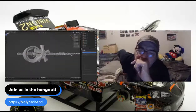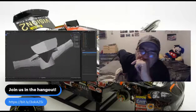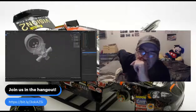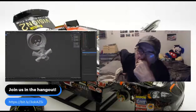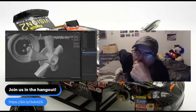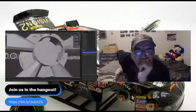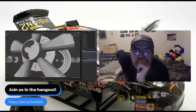What I need to start working on is rendering pictures in Blender, because if you could make some really good looking pictures of the stuff that you're creating, it's easier to sell things. More people would be likely to buy that stuff. Yeah, that's a good way to promote it. Well, I'm trying to figure out how I want to dissect this.